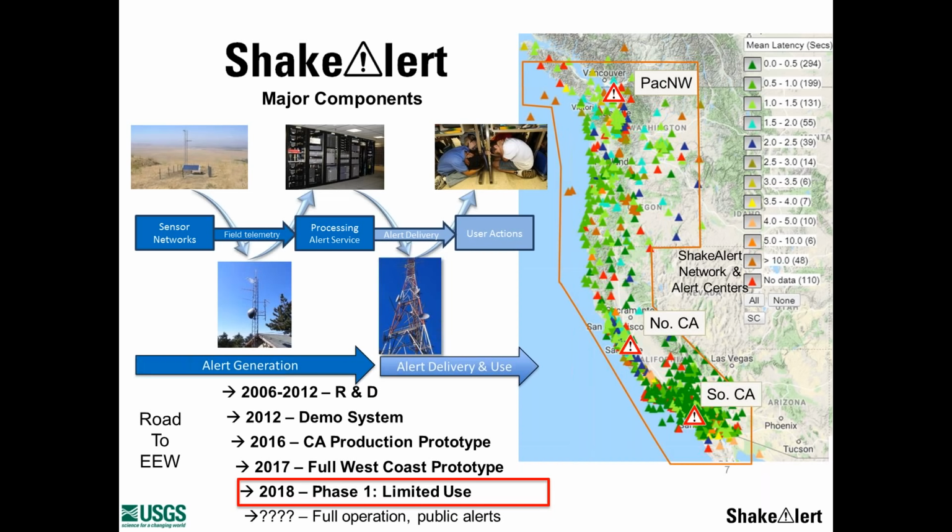Full public alerting, however, still awaits several things, including full funding, which we do not yet have, full build out of the seismic network, which we still have not attained, and also some technical limitations, particularly with respect to the delivery of the alerts, which we'll talk about as well. And then, of course, complete user education and training, which is also an important component.